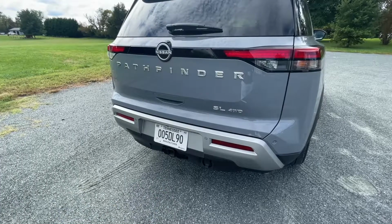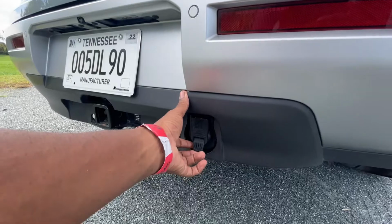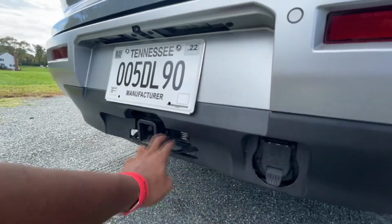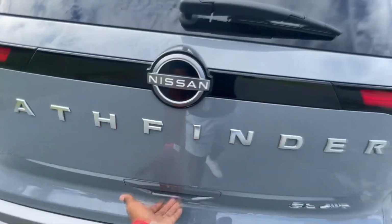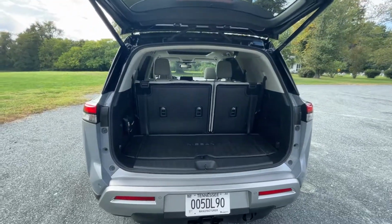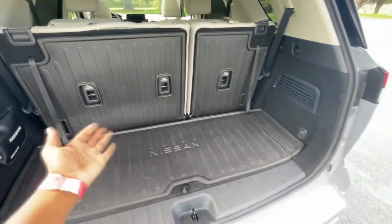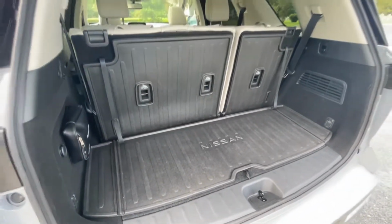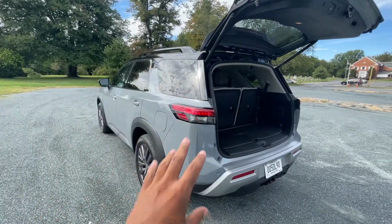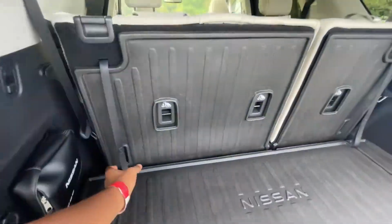A 4x4 Pathfinder like this one can tow up to 6,000 pounds, which is 1,000 pounds more than the Honda Pilot and Toyota Highlander. You have a 7-pin towing plug. While we're already down here, let's pop the trunk. I love the beep, beep, beep Nissan chime. So behind the third row, it's actually not a bad amount of space. This is more than some other crossovers in this size. The Pathfinder is on the larger side of the crossovers. It's bigger than a Pilot, but smaller than something like the old Explorer.